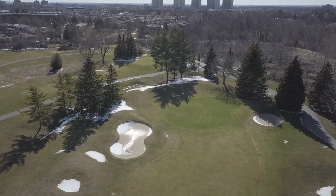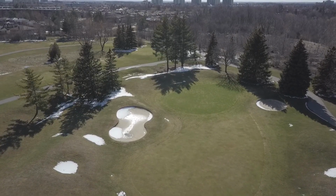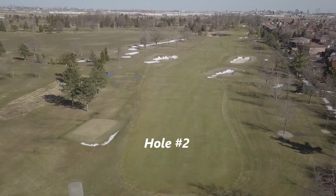The number 1 green looks amazing. Looking forward to starting the season. Off to number 2. So here we are on the second hole.